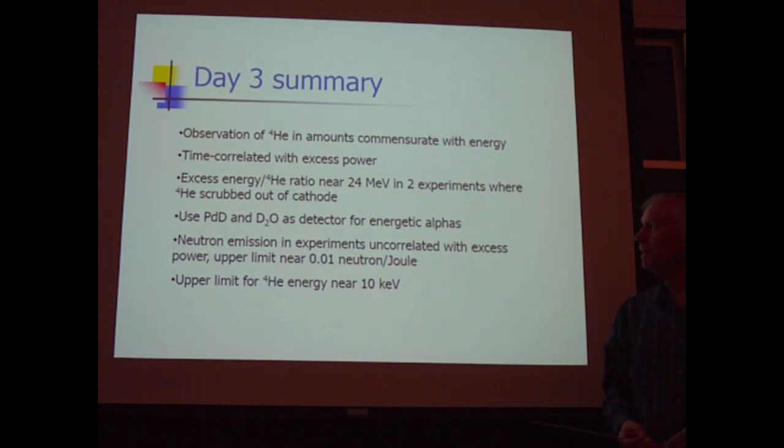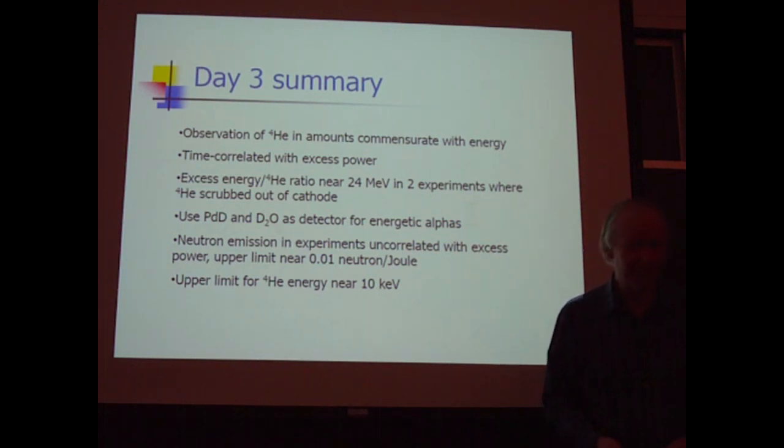We have excess energy to helium-4 ratio observations from experiment near 24 MeV, which is important because 24 MeV is the mass difference between two deuterons and a helium-4. At issue is to figure out what the energy of the helium-4 is when it's born. And for that we need a detector. We decided that palladium deuteride itself could be our detector.